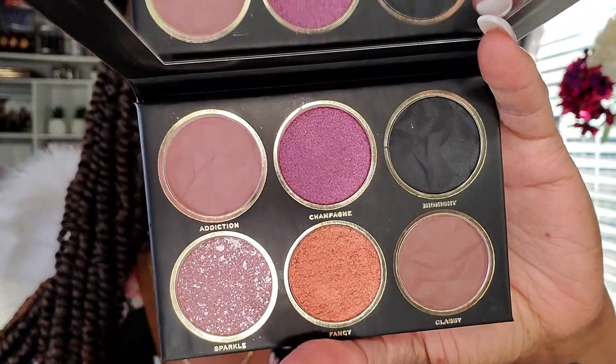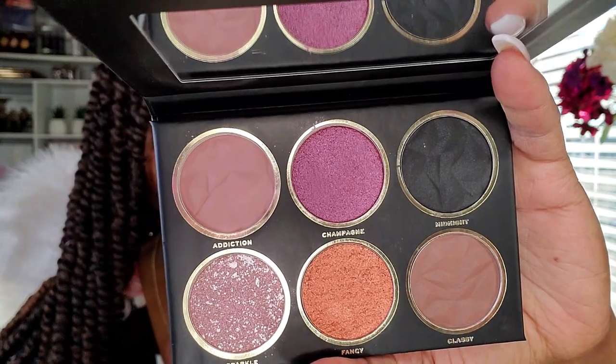Glam Mood Night Out from Revolution Pro. I got this, but I really don't want to do no purple because I just did purple. I guess I'm just going to stick with picking and choosing different colors to create this gray smoky situation. So I'm gonna go ahead and do that, and then I'll come back, show you guys my look, show you what I am wearing tonight, and then I'll probably give y'all a little footage of dinner tonight as well. All right, so talk to y'all later.